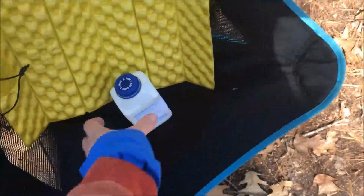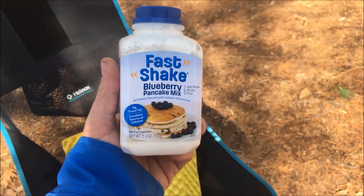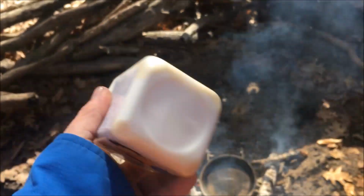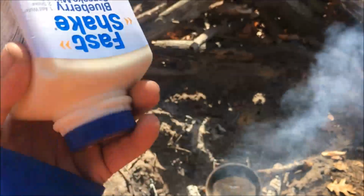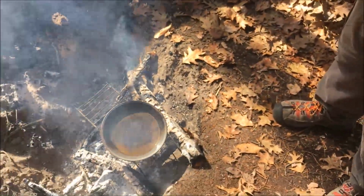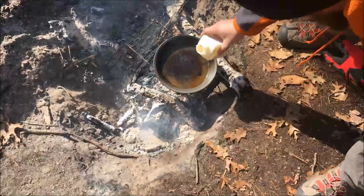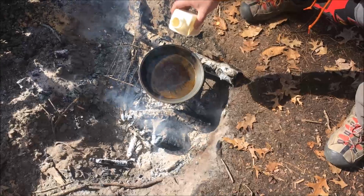For pancake mix, we just get these little shakers, fast shakes. We got blueberry this time. We added the water. Now we're shaking, and we're gonna pour. Burn instantly. I think they are too, but we're gonna try. We haven't done this successfully yet, so failing this time will just be, you know, public. Right?